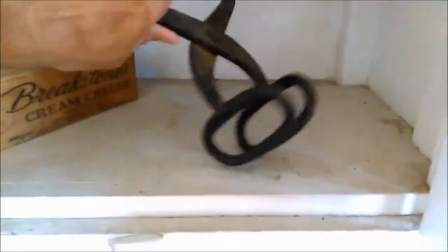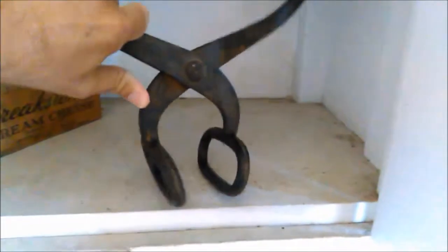Little makeshift cabinet in the corner. We got some cream cheese. And I believe that this is some kind of fireplace deal where maybe you'd pick up coals with the fireplace. You can even touch that too. It's pretty awesome, but I'm being very careful not to touch anything and drop anything.